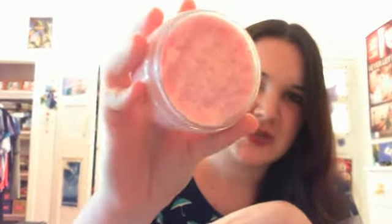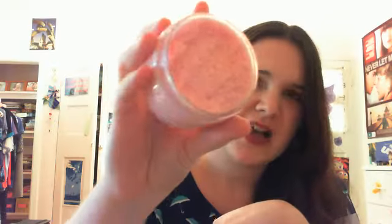There we go. I just use this in the shower on my legs mostly, and it works really well. You just scrub it around, and it leaves your skin feeling nice and soft. I've only used it a couple of times, so if it turns out to be awful, I'll give you an update, but I really like it so far. And this smells like tangerine and pine, but it's quite sweet as well.